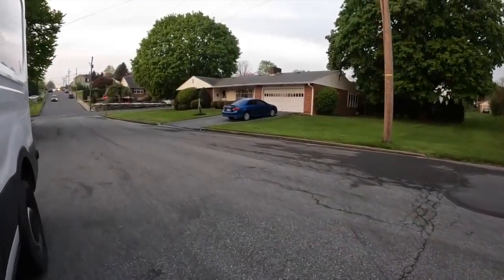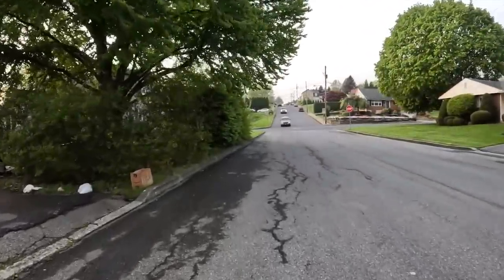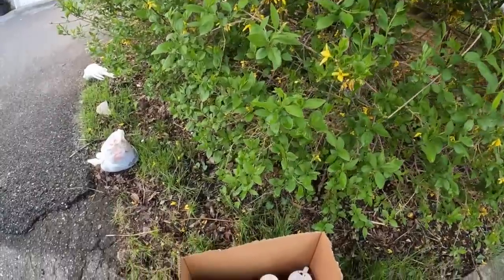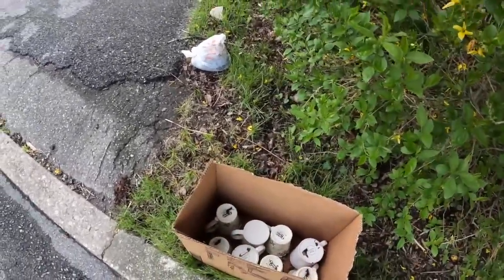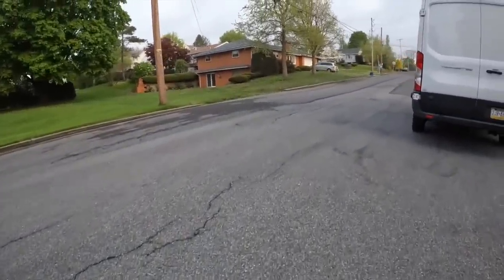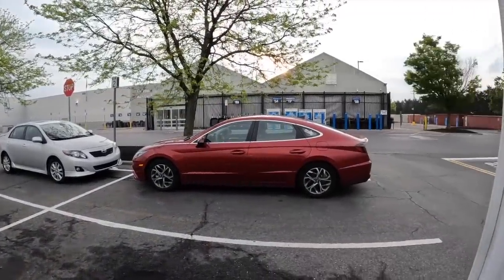Okay, let's see how we can get bamboozled with this box that says free on it. All right, you got me to stop. Coffee mugs. Don't need coffee mugs. No, I don't need them. Well, the only thing that would have been worse was if the box was empty. Could have been empty.